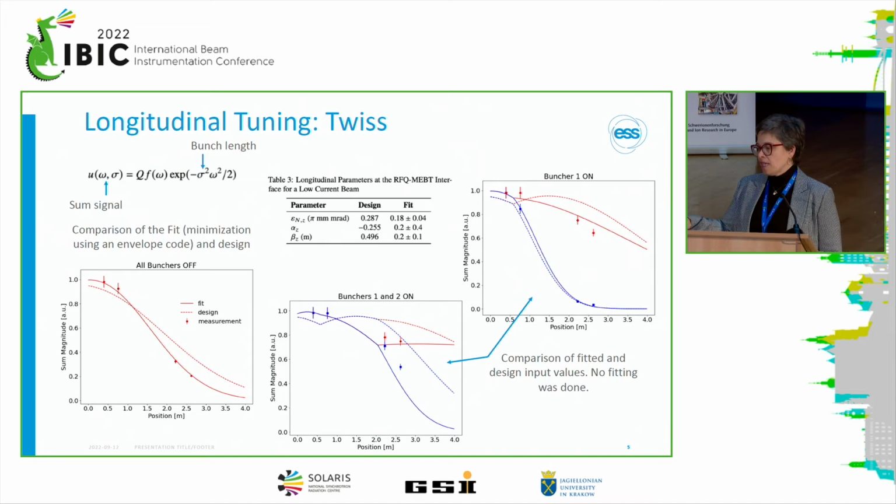And again here, the full line uses the input twist that I got from the minimization here, and the dashed line are the design parameters. So obviously, or most likely, we are not at the design parameters. Maybe the fit has some shortcomings, which I'm going to discuss later on. But yeah, probably much more to one side than another.